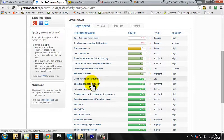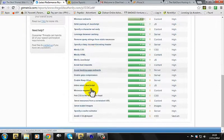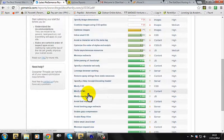But if you have a look at where we've got A+ down here, leverage browser caching, which often gives an issue if it's not set up correctly, and all these options below for enable gzip compression, avoid landing page redirects and avoid bad requests, and basically serve resources from a consistent URL. They're all done on the server side, so it looks as if Glowhost has done a good job there, keeping these at A and pretty much nearly 99-98%. So I quite like Glowhost.